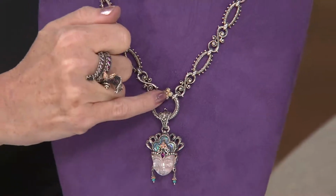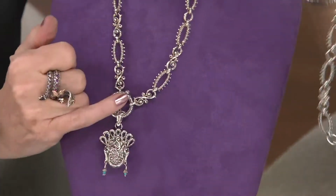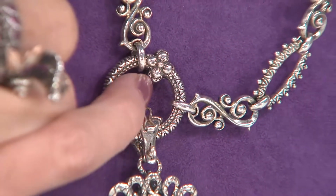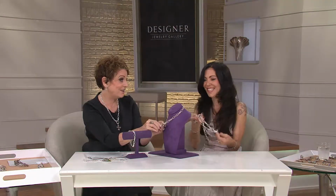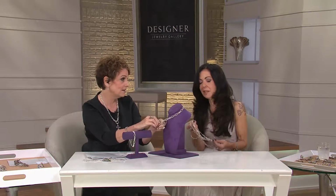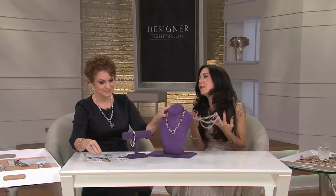And by the way, one side is solid 18 karat gold flower, and then the other side has the solid sterling silver. So if you are kind of weird like me, and sometimes you just want to make sure you're in all silver, all white, you can do that. What a great design, because you could even get the matching bracelet and add that on to make it a little longer. As I said, so versatile, and there's an elegance about it, and I love the weight.